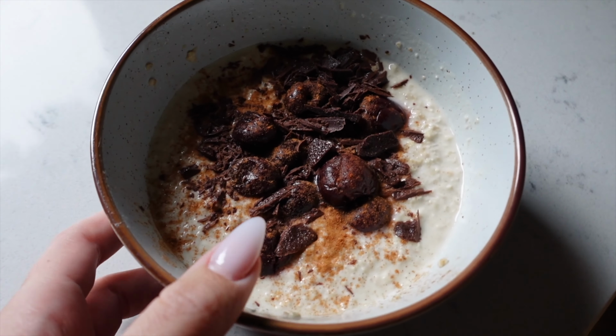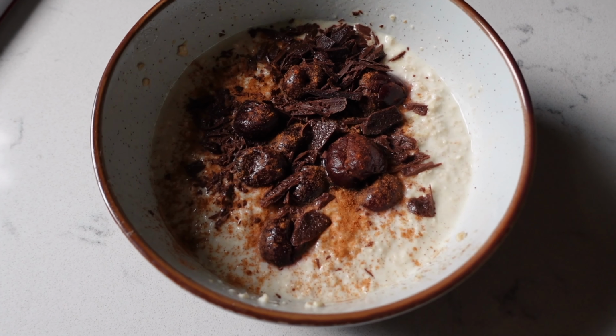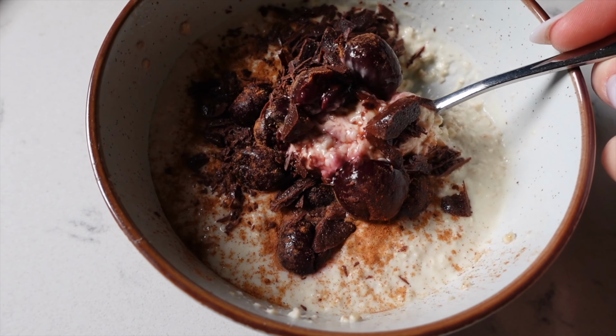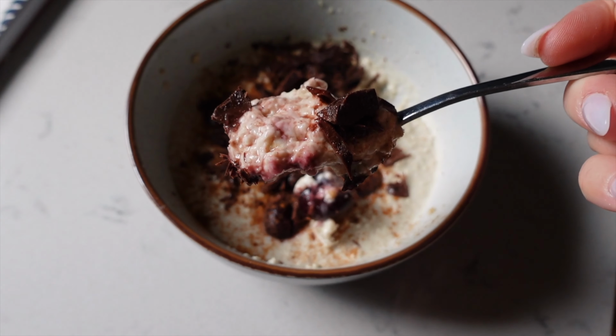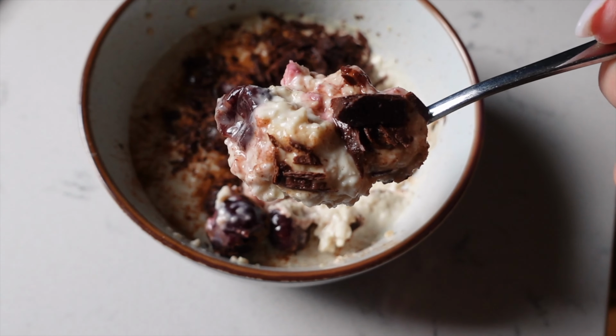Good morning, guys. Look at these overnight oats. So this is the consistency that we're going with my overnight oats. See, it's like creamy, delicious, and it literally took us no time at all to make. So in this bowl, there are 373 calories and over 30 grams of protein. So it's such a great way to start your day.